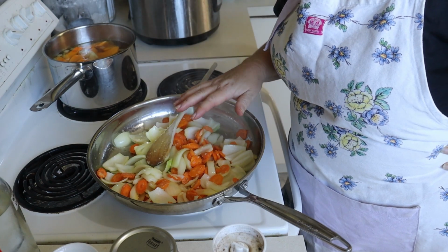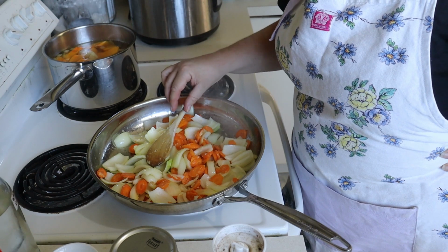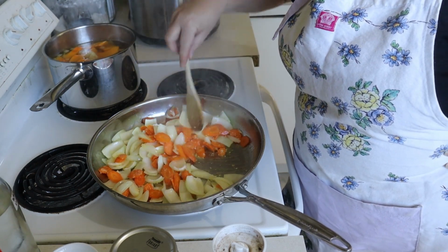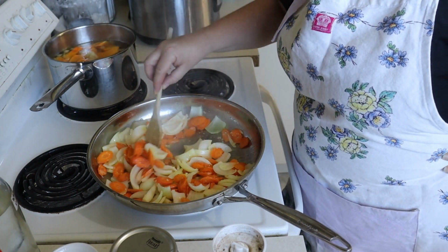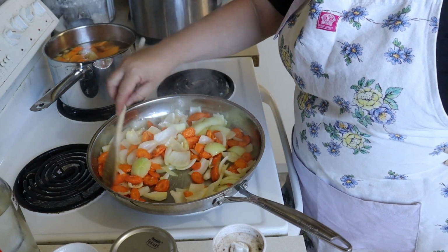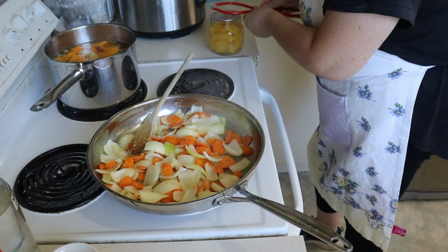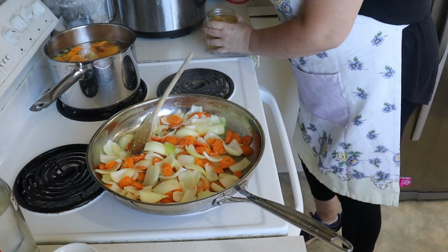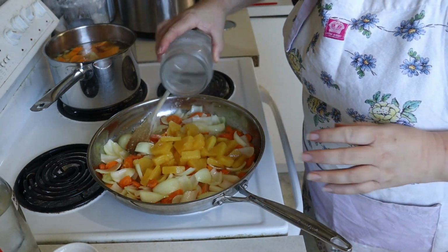Of course, if you wanted to add capsicum or peppers, you'd add it at this stage now. Snow peas would go really well in this. Even beans. Pineapple. And chuck all that in there.